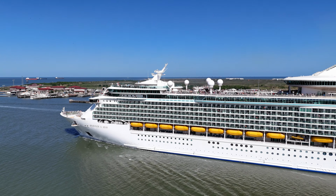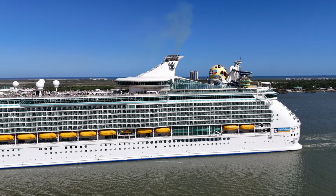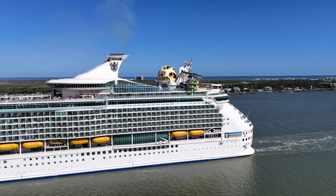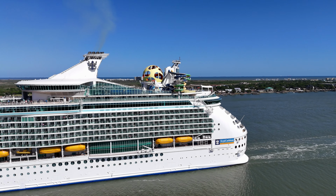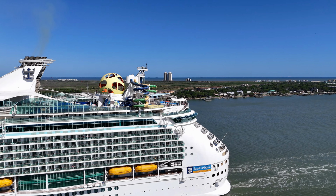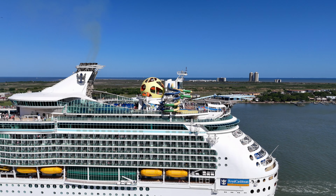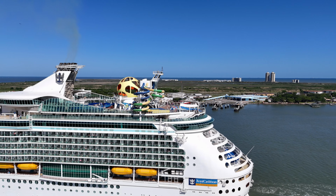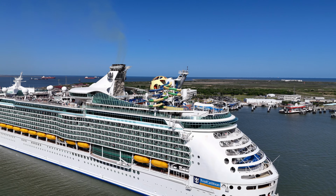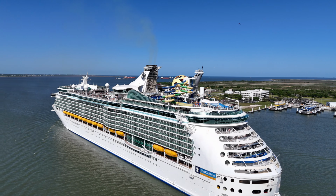Harbor. The ship was built in Finland in 2003 at a cost of $650 million. She's 1,020 feet long, 126 feet wide, has a height of 206 feet and a draft of 28 feet. Realize that less than 10% of the ship is floating in the water, supporting the other 90% of the ship above the waterline. Her tonnage is 140,000 tons, which is equivalent of 14 World War II Victory cargo ships.